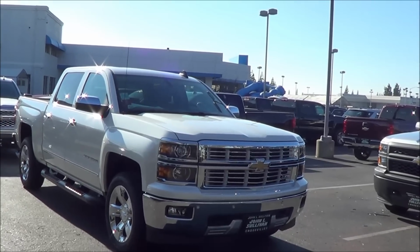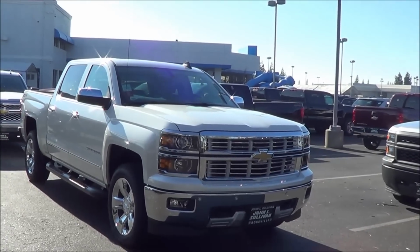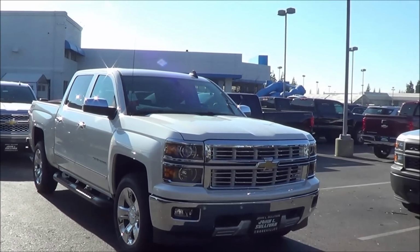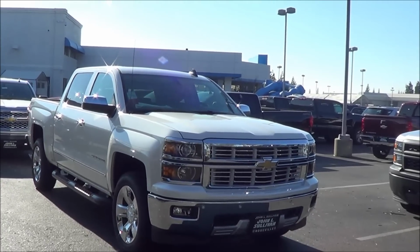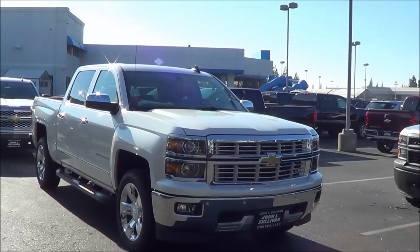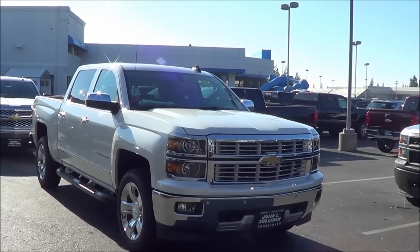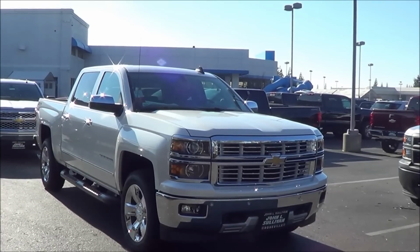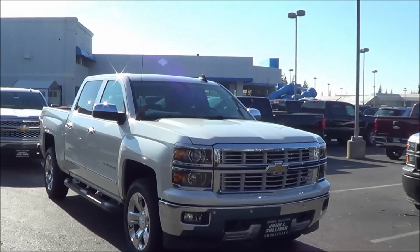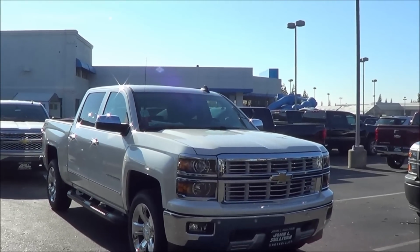The latest Silverado boasts exactly the strengths most buyers have come to expect from full-size Chevy trucks: considerable towing and hauling capabilities, and lots of available configurations. But what really sets this generation apart from its previous generations is that it has a comfortable ride, a well-built interior, and an overall excellent daily driving experience. So let's go ahead and check out this 2015 Chevrolet Silverado 1500.